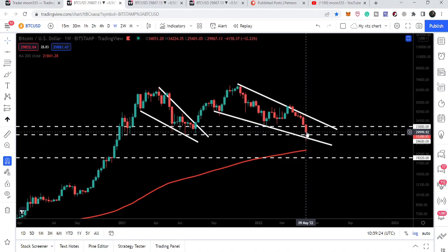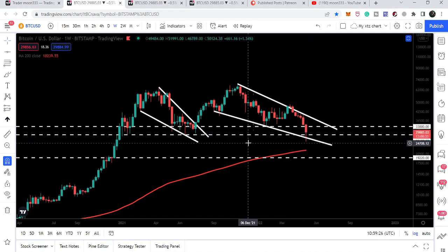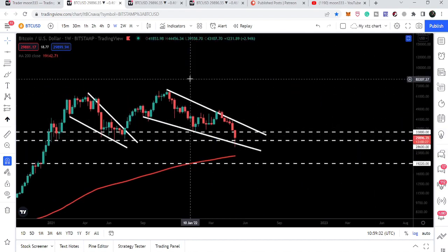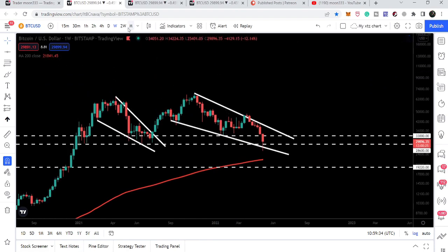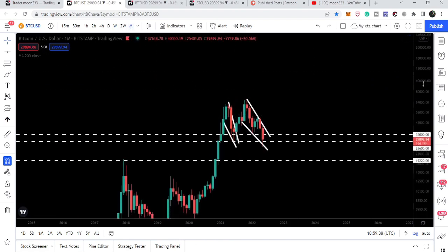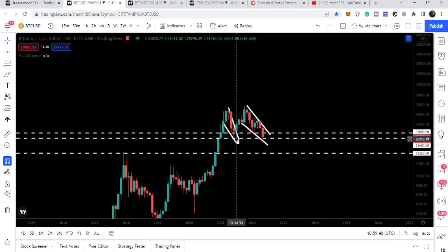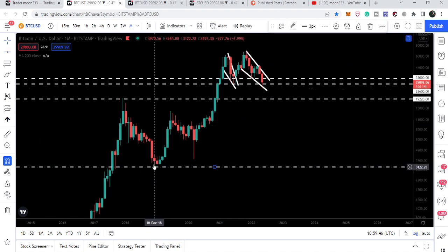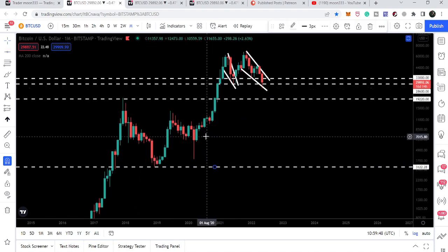Right now we are again very close to this support and the support of the falling wedge pattern, as the price line is moving at $28,887. I've already told you that Bitcoin has never broken down such supports as we currently have at $28,600. Before that, Bitcoin formed this support here approximately at $3,200.